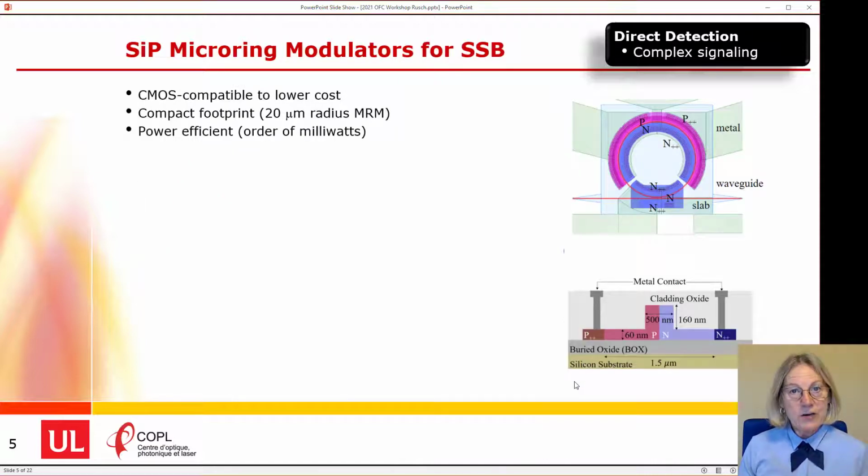So how do we achieve the complex signaling? Well, we can use an IQ modulator. In particular, I'm going to talk about using microring modulators because these are CMOS compatible for lower cost, with a very compact footprint, 20 micrometers radius for this MRM that you see sketched on the side. They're very power efficient. We're talking about something on the order of milliwatts.